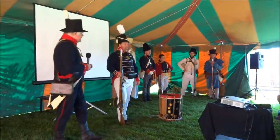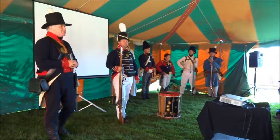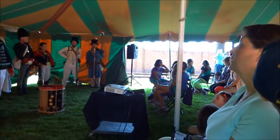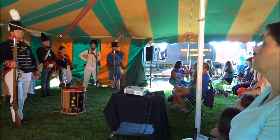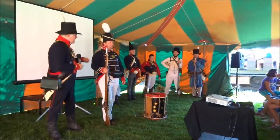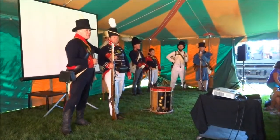So what we have here is the U.S. regular Army at the outbreak of the War of 1812. This is what a soldier would have looked like that garrisoned the fort in Detroit that surrendered. The 4th U.S. Infantry would have been dressed like this. This is still kind of a transition uniform in that it's closed with hooks and eyes. These buttons are just decoration.